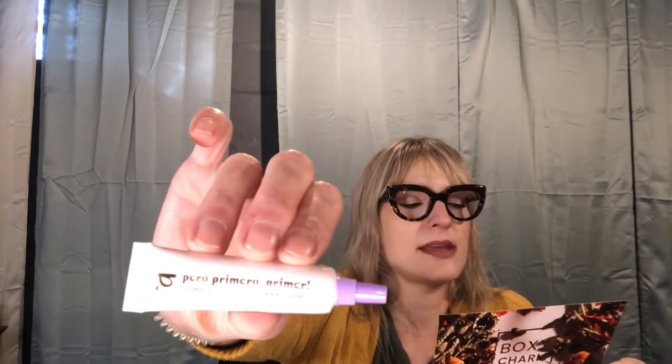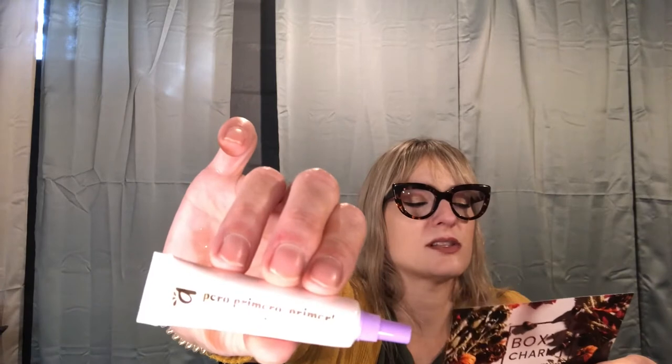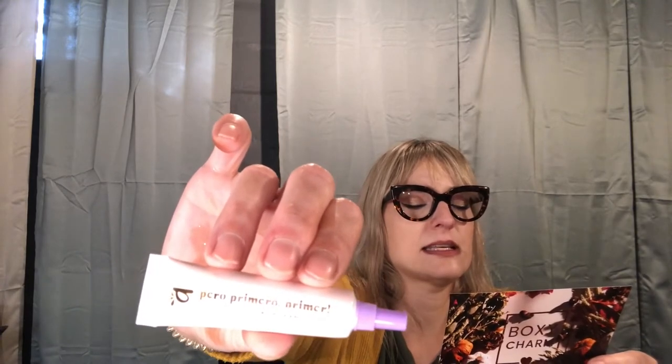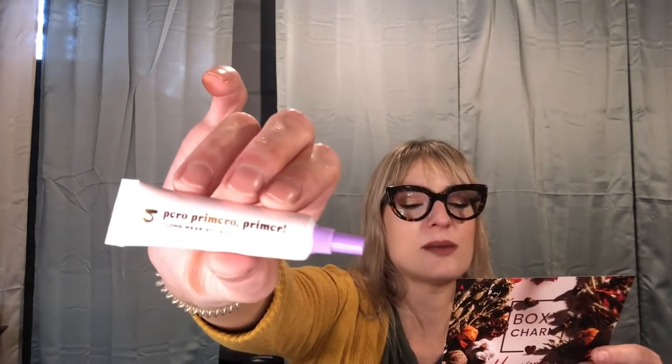All right, so the next thing is from Alamar Cosmetics. And this is the Perro Primero Primer. Alamar Cosmetics, Perro Primero Primer, long wear sticky pigment base. A water-based primer designed to glue eyeshadow in place and maximize color and pearl dimension. It's water and wear resistant, and enriched with shea butter to provide skin conditioning and moisturizing benefits. It also works as a glitter glue. Mix with your favorite concealer to customize the primer shade.